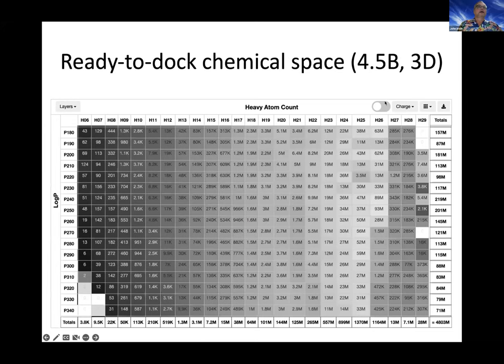Okay. So as a result, we've built this interface. We've integrated Enamine together with WuXi and MQL and Molport and other things into our database of make-on-demand compounds. And it's called ZINC22, and we're at 4.5 billion.